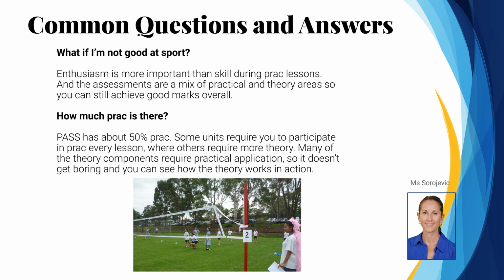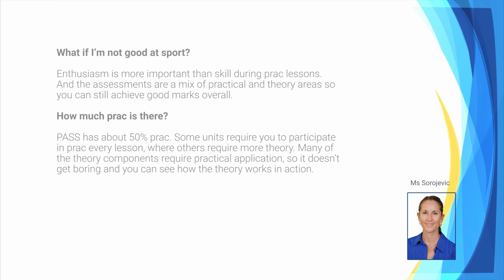And this sort of leads to the second question, how much prac actually is there? Well, PASS has about 50% prac, but this can extend to a little more because some lessons are practical application of the theory components. So for example, fitness testing, you'll have lessons where you actually learn to run the fitness test. So you have to participate in the test so people can learn how to run them. So be prepared to bring your sport uniform for quite a few lessons.